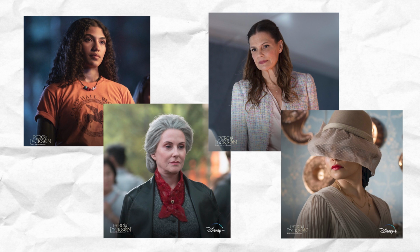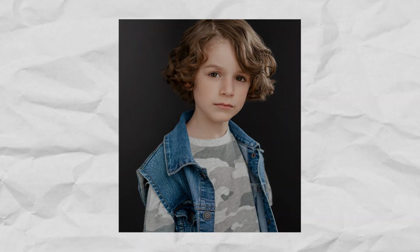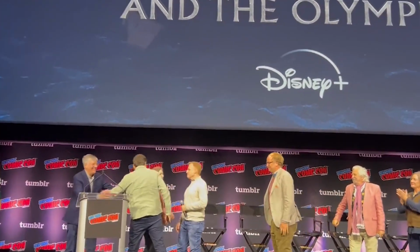But we also get our first ever look at Luke Castellan. But something else many people didn't expect is the reveal of the actor playing the younger Percy. Yes, this does mean that we're going to get flashbacks to when Percy was younger and prior to the events of the Lightning Thief. The panel ends with a surprise appearance from Rick and Becky Riordan. I mean, it's always nice to see Rick at events.